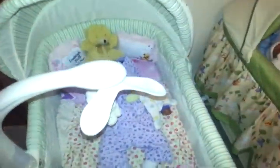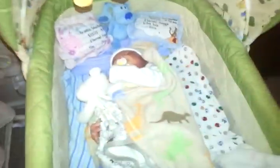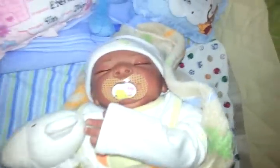Okay, so, and here are the babies. They're sleeping. While the girls are away, Bri-Bri is sleeping in their bassinet. And here's Alex. He still has his ducky outfit on. And Bri still has on her little purple heart outfit.